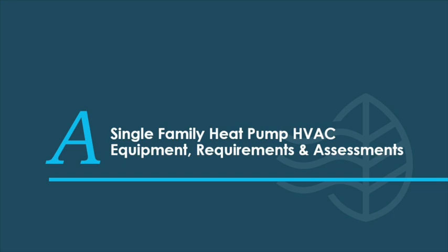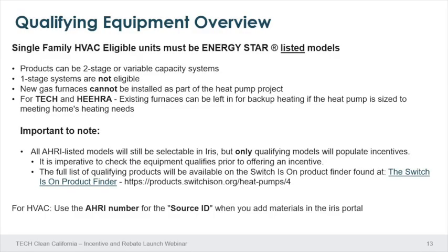Getting into single-family heat pump HVAC requirements and assessments, we will get into the overview of qualifying equipment for Tech Clean California HVAC, 3CE's Electrify Your Home, and the HEEHRA Single-Family HVAC Rebate Program. Eligible HVAC units must be Energy Star listed models to allow for integration with California Energy Commission's HEEHRA rebates. Products can either be two-stage or variable capacity systems, meaning that single-stage systems are not eligible for incentives or rebates.